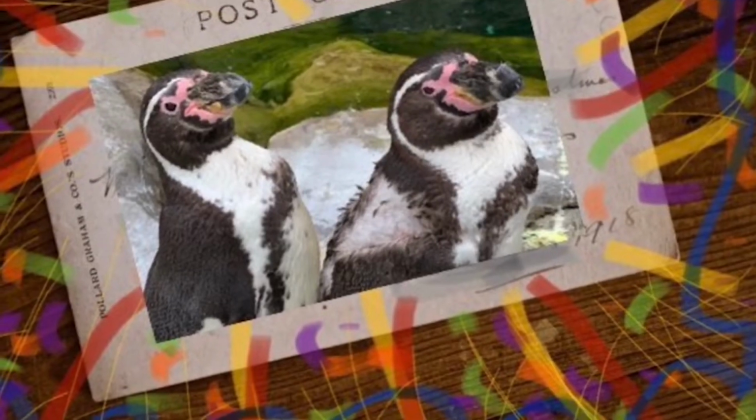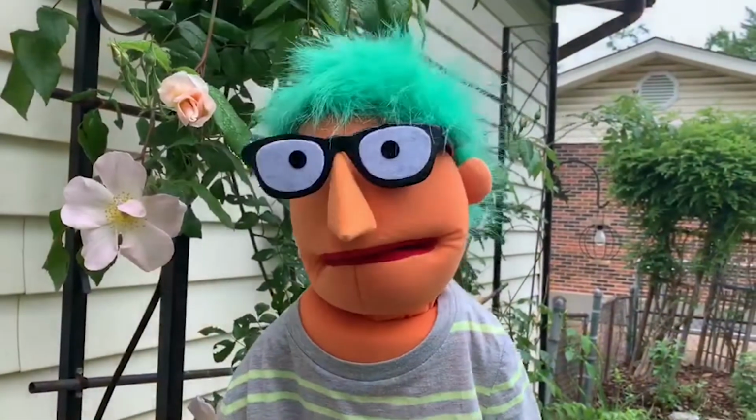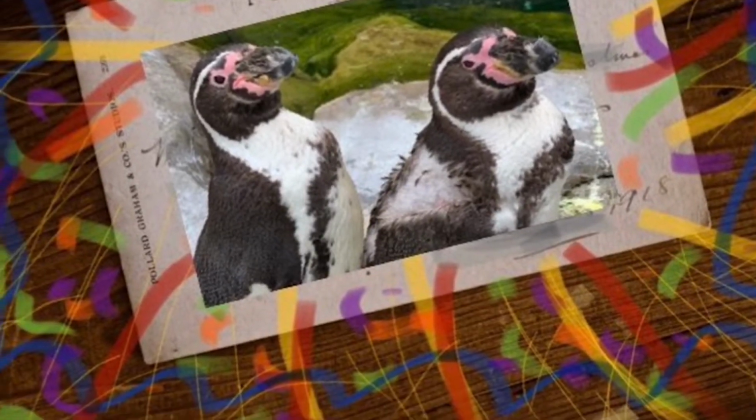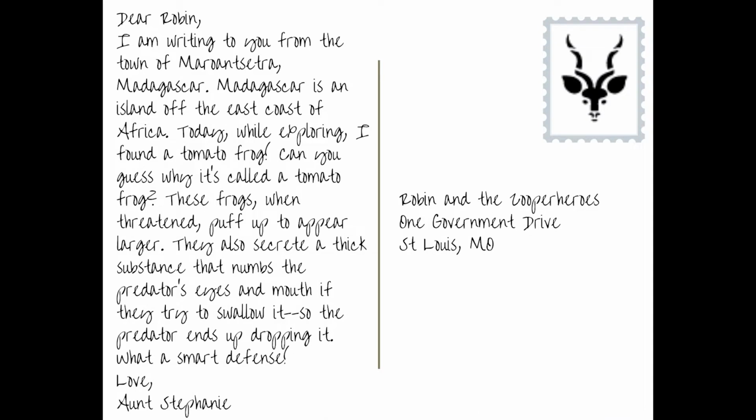Snail mail. It's mail time with Aunt Stephanie! I wonder what she saw on her travels this week. Dear Robin, I am writing to you from the town of Madagascar, Madagascar. Madagascar is an island off the east coast of Africa. Today, while exploring, I found a tomato frog. Can you guess why it's called a tomato frog?